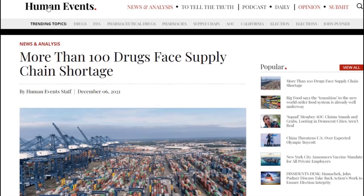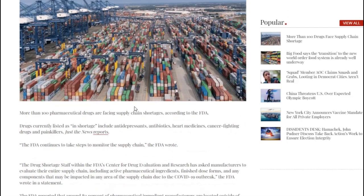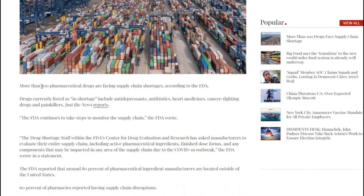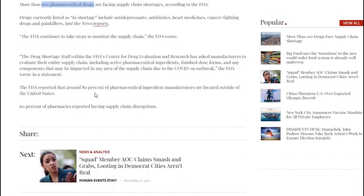I just happened to see this news article on the website humanevents.com: More than 100 drugs face supply chain shortages. It's from December 6, 2021, which is today. It says 100 pharmaceutical drugs are facing shortages, including antidepressants, antibiotics, heart medication, cancer-fighting drugs, and painkillers. The FDA is taking steps to monitor the supply chain, and 80% of pharmaceutical ingredients are located outside of the U.S., and 60% of pharmacies report having supply chain disruptions.